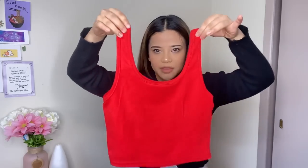The second top is very simple, just a straightforward red square neck top. I'm pretty sure it's called square neck because it looks squarey. Hey, this looks good. And with this top, I'm also gonna put on this little mini cropped jacket or hoodie, whatever it's called.